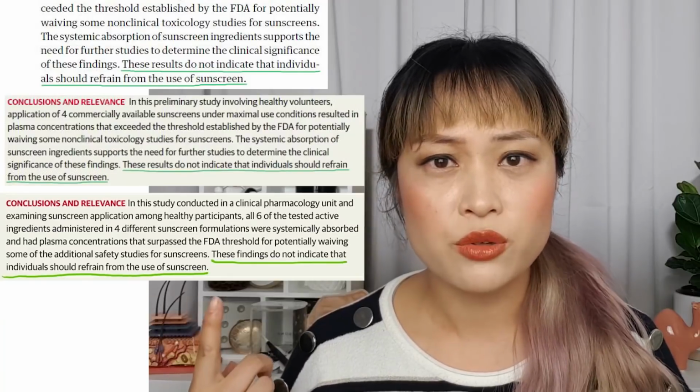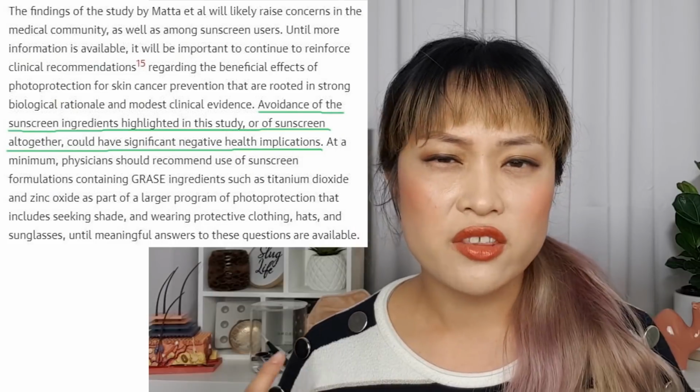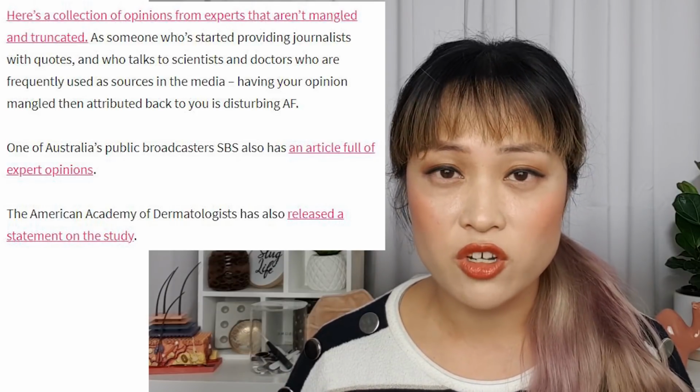My sneaky propaganda tactics were quoting actual lines from the study, quoting the FDA who did the study, quoting the editors of the journal that published the study, quoting experts, quoting the American Academy of Dermatology. I guess maybe the authors think that we're all propaganda and we should be listening to the media headlines instead. Maybe this is imposter syndrome talking, but I don't really feel like I'm doing that well at this whole propaganda thing.